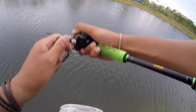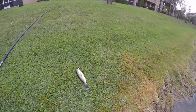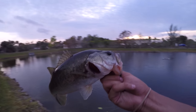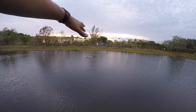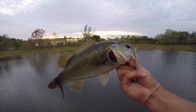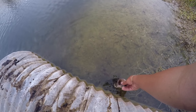There you go, guys. You see structure? Oh, whoa. You guys see structure? Cast near it. Most likely there is a fish by there. Decent one. Better one. Let's say about maybe a pound. Right by that, I don't know if you guys can see it, there's like a little stone structure where a fountain would come out of. And it's not on right now, but this guy was just chilling right there. You guys see those structures? They like to hang out right on the edge. There you go, buddy.